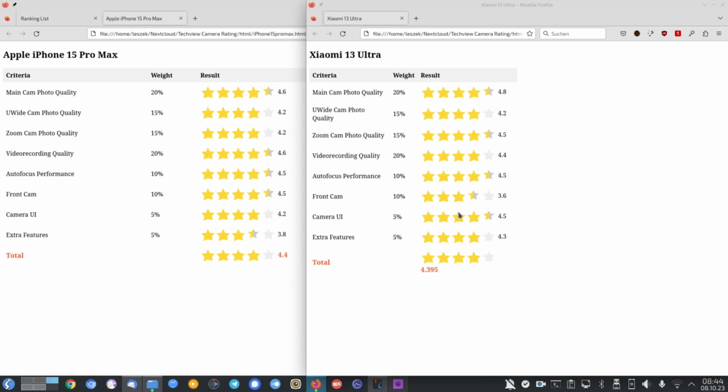Overall, in nighttime I was surprised that it was keeping up with the iPhone a little bit, even though the iPhone was clearly the winner here. So yeah, front cam definitely a win for the iPhone.